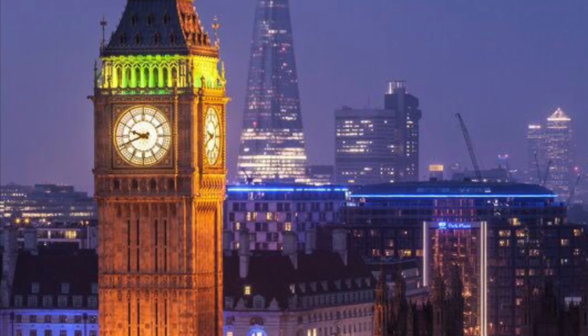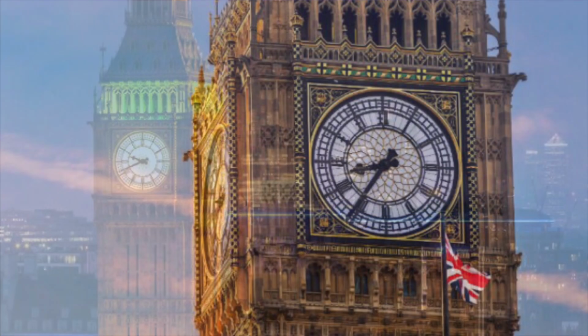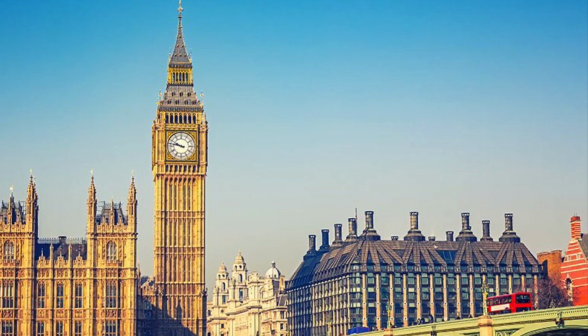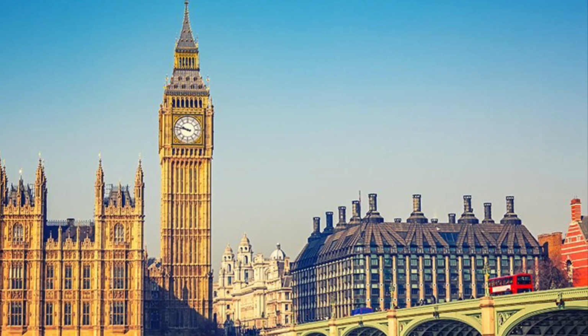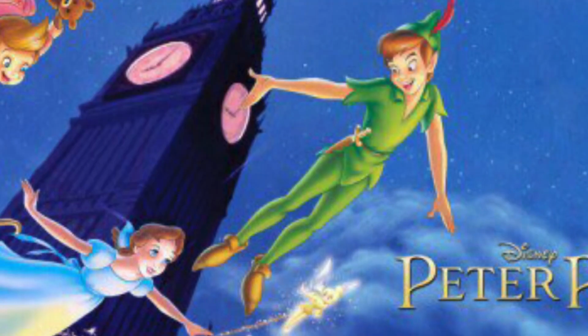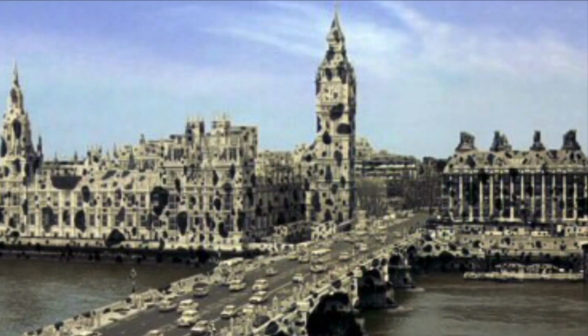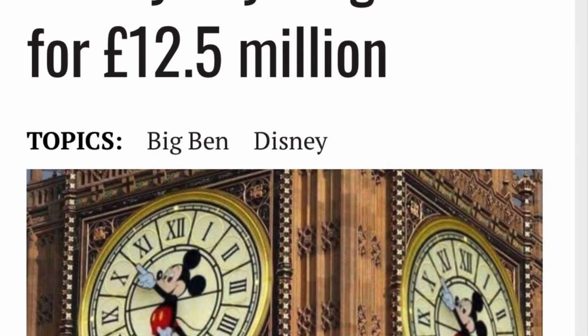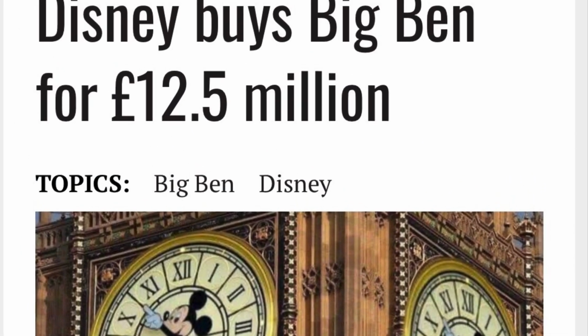However, Big Ben did not start telling time until May 31st, 1859 and chimed for the first time on July 11th, 1859. Big Ben has made an appearance in many movies like Peter Pan, Cars 2, Mary Poppins, and 102 Dalmatians. A quick fun fact is that Disney actually owns Big Ben. They bought it last year in 2019.